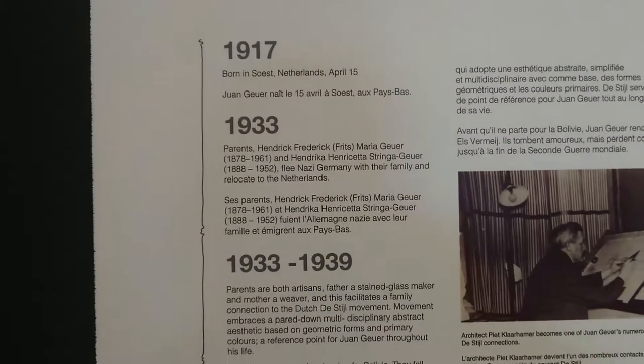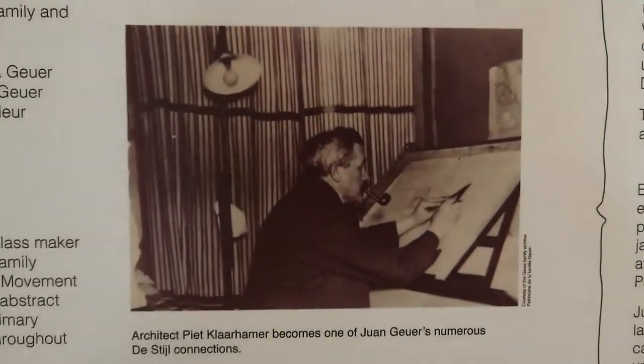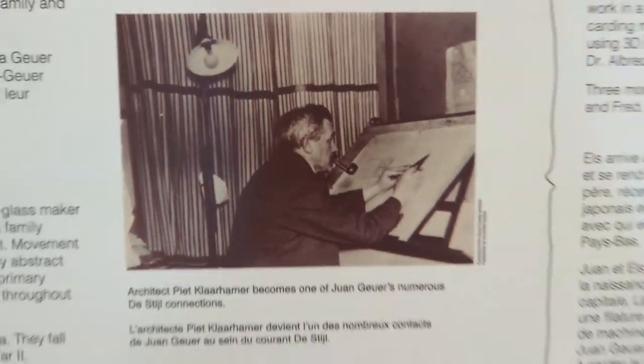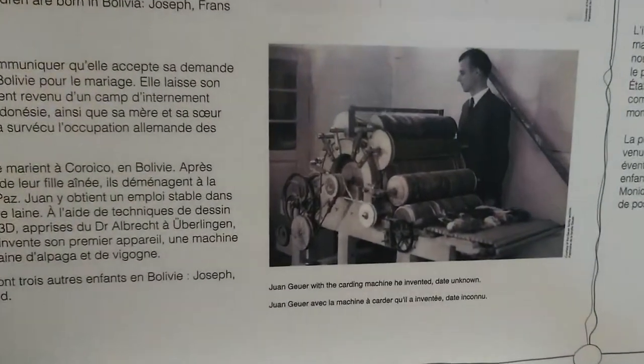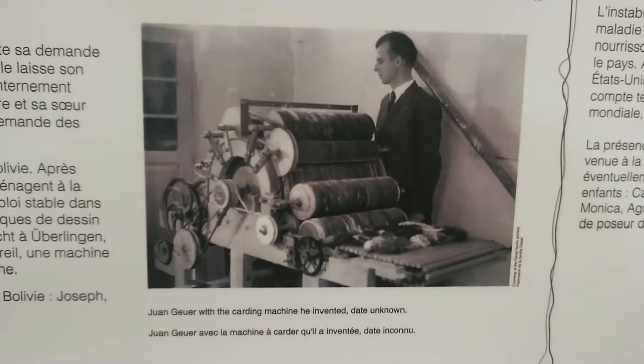This would lead to an interest in bridging a gap between art and science, and leading the ordinary person through his art into universes that science can reveal, or drawing viewers' attention to aspects of nature that are sometimes taken for granted. Here he is with a carding machine he invented.